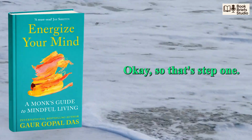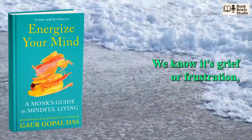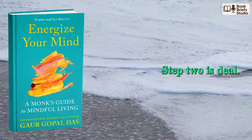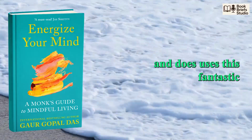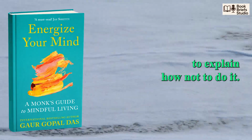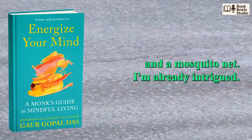Okay, so that's step one. Feel it. Label it correctly. So we've labeled it. We know it's grief or frustration, not just stress. What's step two? Step two is deal. This is about taking action. And Das uses this fantastic, kind of ridiculous anecdote to explain how not to do it. It involves an engineering student and a mosquito net.